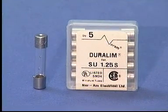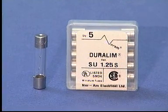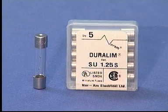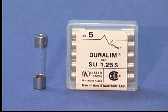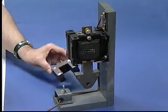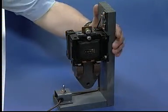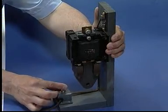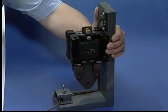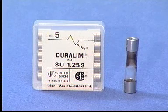For the fourth and last test, we will demonstrate the level of protection offered by the same 1.25 ampere time delay fuse when a serious and potentially harmful circuit condition occurs. Similar to the locked rotor condition of a motor, we have blocked the stroke of the solenoid with a spacer. The so-called time delay fuse operates quickly to de-energize the abnormal circuit condition.